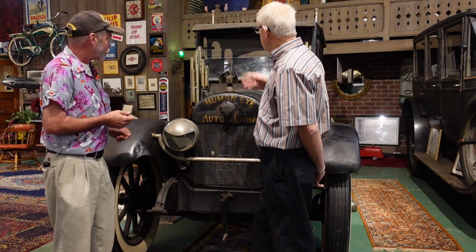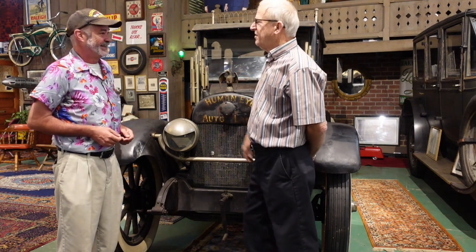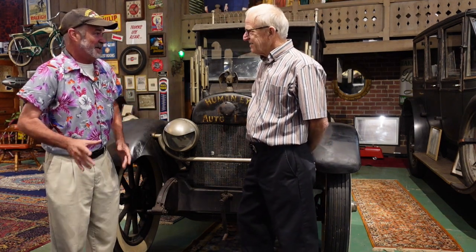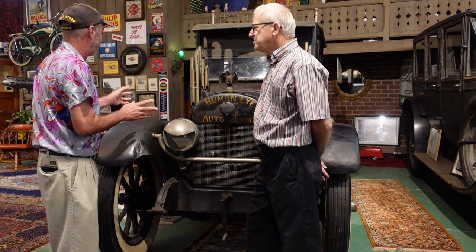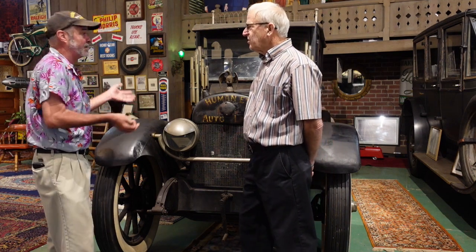Then he also used the, I guess we'll get into that later, to promote his vehicle. The guy was a salesman. There's no doubt about it. And so this car we're looking at right here, this 1914 Case Model 40, he used the Case. Why he did, we don't know.